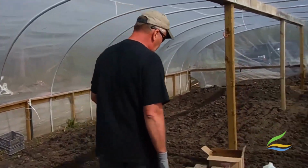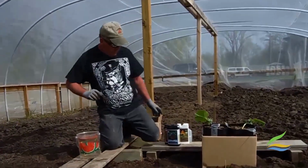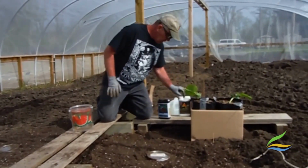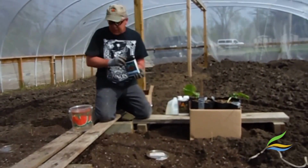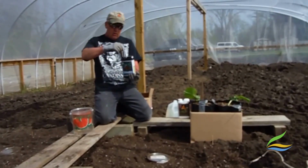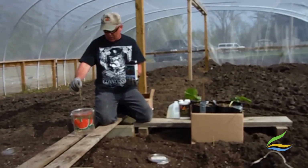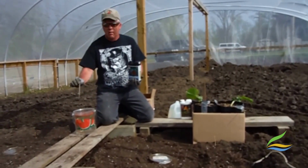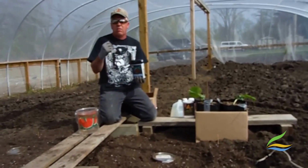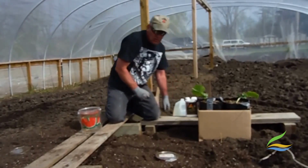Anyways, what we're going to do here is plant the 2009 Wallace. I've already added my Piranha to this water and the Voodoo Juice. All I've got left to add here is the Tarantula. It's 2 milliliters per liter. And I always tell people, follow the instructions. Don't overdo it. Do what it says. If you follow the instructions, then you won't need instruction from me on how to fix your destruction. So that's how that goes.